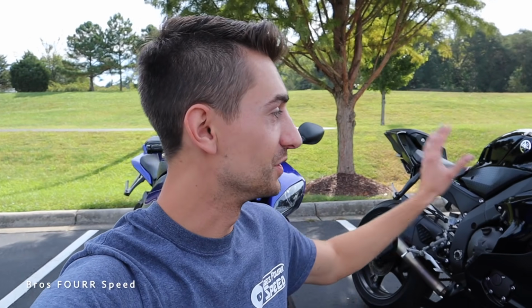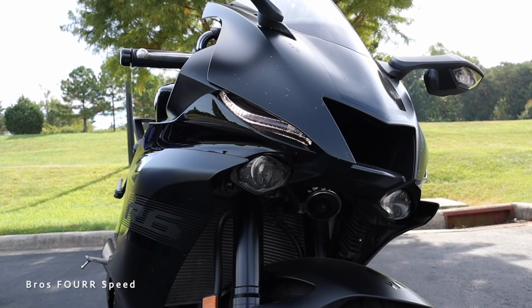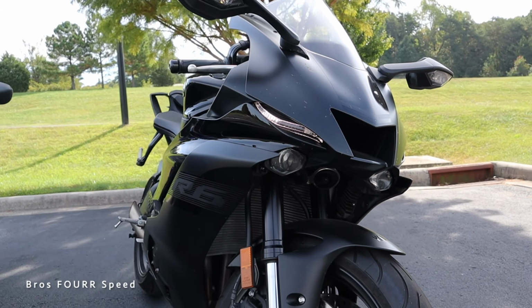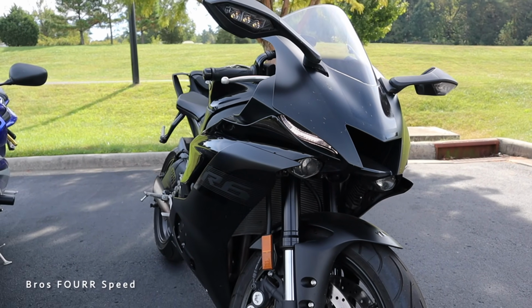I gotta say, the new generation R6 looks so cool. I love the DRLs up front. They look like a shark's face. They look super sleek. You can see the two projector beam headlights. One is your headlight, and of course the other is the high beam.